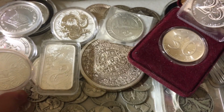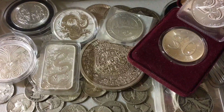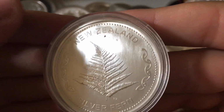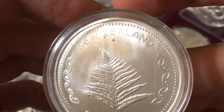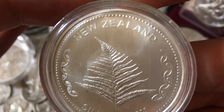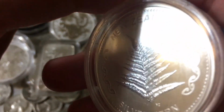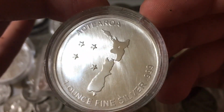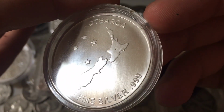And then finally, I wanted to talk about the silver fern. Check this out right here. Another round, not a coin. You can see up at the top, New Zealand, silver fern. New Zealand is known for the silver fern. And over here, we got New Zealand, 1 ounce, fine silver, 3/9.